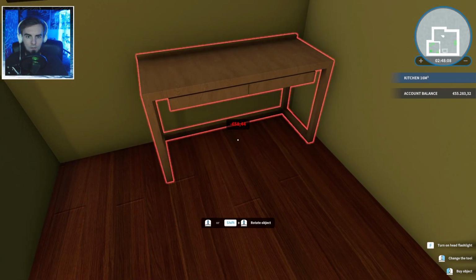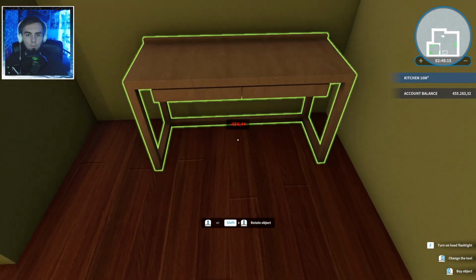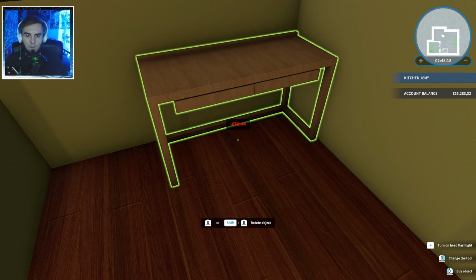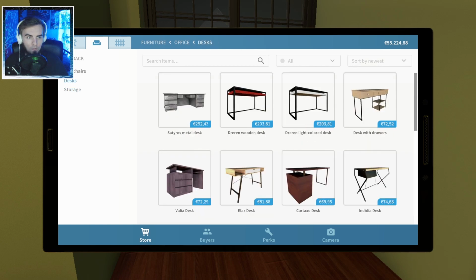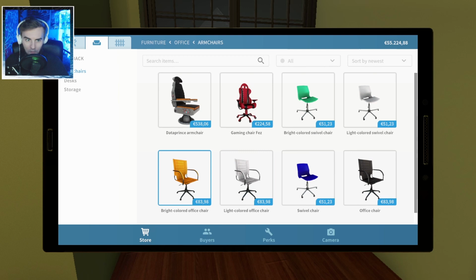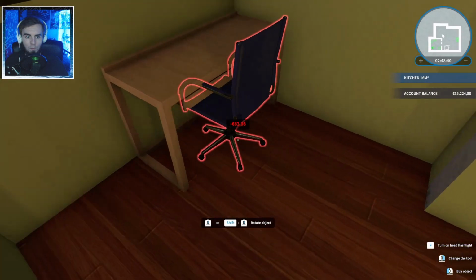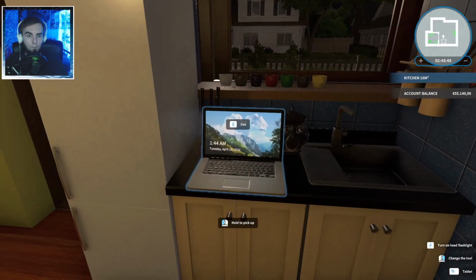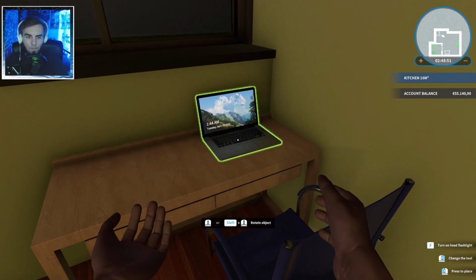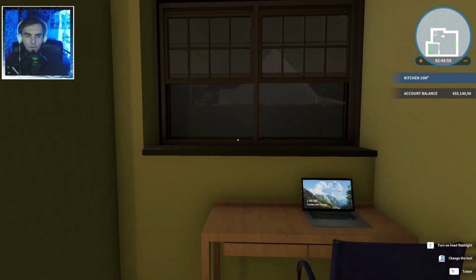Wait. Like that. Or maybe we could place it here? No, it's getting out of space. Okay, let's go like this. Let's get ourselves a chair now. Fine, they all look uncomfortable. Let's go blue. Those chairs, for real, they all look uncomfortable. Okay.